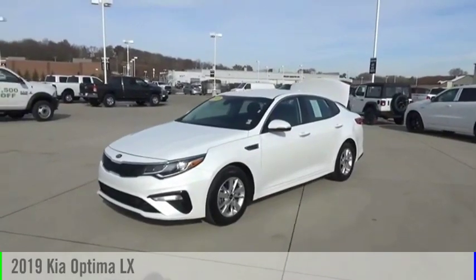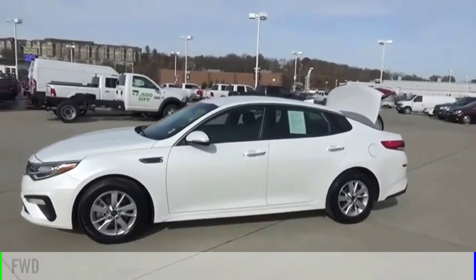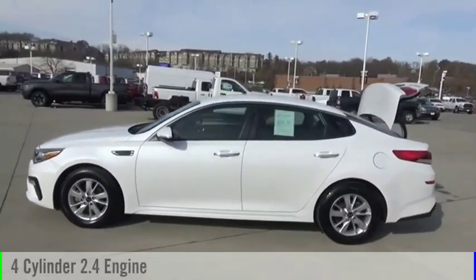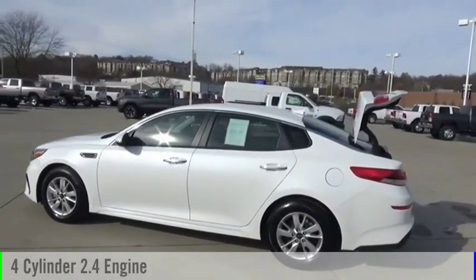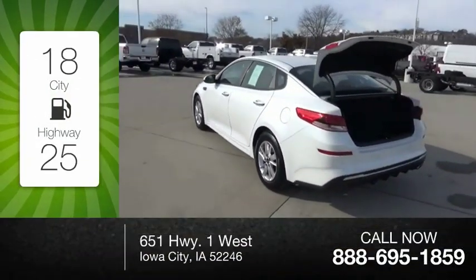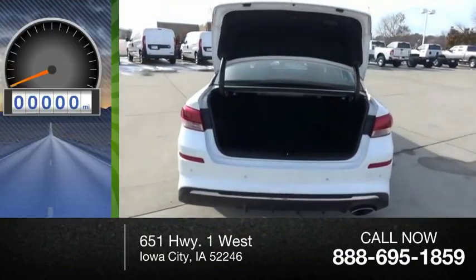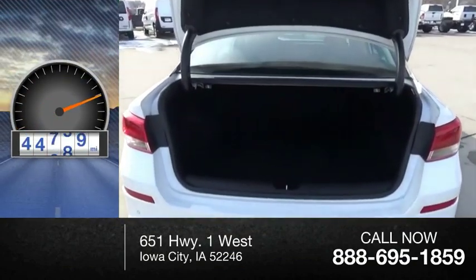You are going to love the 2019 Optima. This vehicle is powered by a front-wheel drive, four-cylinder, 2.4-liter engine, and comes with an automatic transmission. Great fuel efficiency saves you money by requiring fewer trips to the gas station. This vehicle has less than 45,000 miles.